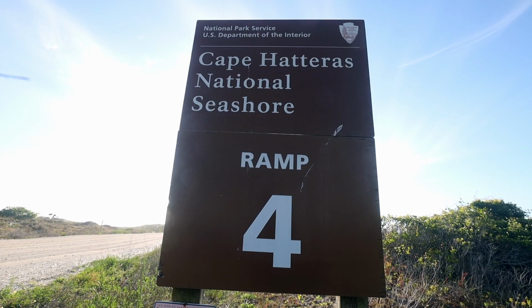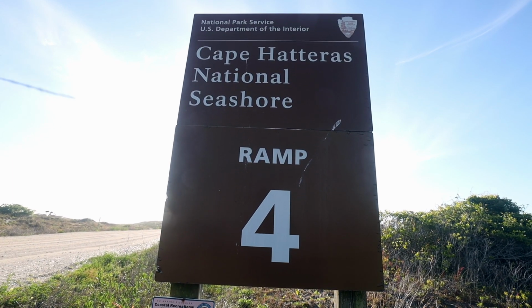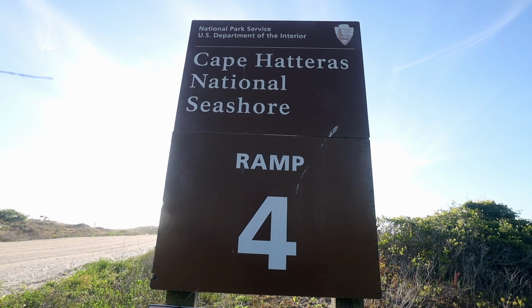Now, an important bonus tip for anyone who's going to be doing surf fishing is to get a beach driving permit. The Cape Hatteras National Seashore, which is basically most of the Outer Banks south of Nags Head, has several beaches that allow driving, and this gives you so much more access to finding places to fish. It's also a good bonus tip for shelling as well. The entrances for driving on the beach are called ramps, and they're all numbered. We're going to talk more about ramp 4 in just a second.